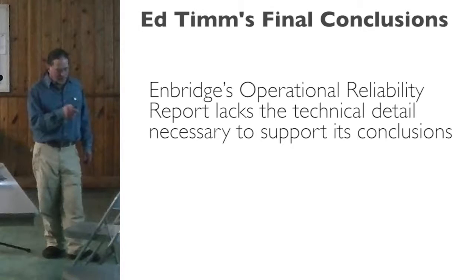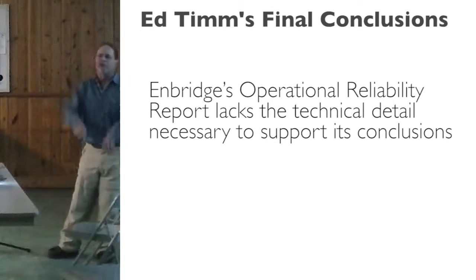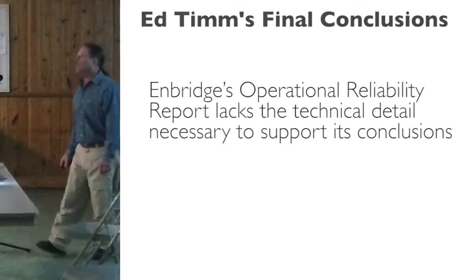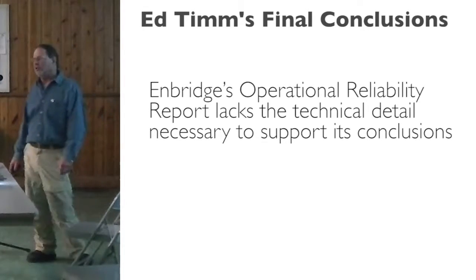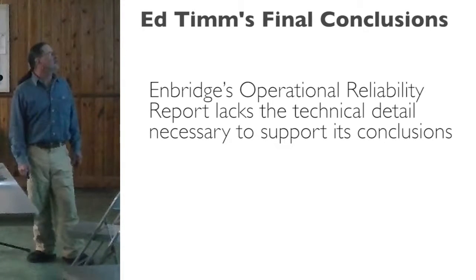Enbridge's operational reliability report, they make all kinds of grand conclusions. There's no data to back it up. So words don't cut ice with engineers. When somebody sits there and blows a long stream of hot air, it doesn't mean anything to me. I want to see numbers. They're in very short supply.